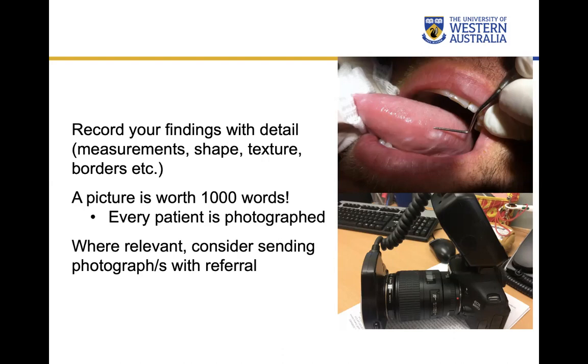If it is related to frictional keratosis, for example, if the tongue has been rubbing on the sharp edge of the tooth, that should resolve. But it's important to record these findings because when you bring your patient in 2 weeks, you won't necessarily remember what it looked like to begin with. If you have a clinical camera, taking a photograph is much easier and much more accurate. If you don't have a clinical camera, it is important to record the findings with as much detail as possible: measurements, the shape, the texture, the borders, etc. If you have decided that the patient does require referral, I would suggest sending the photograph with the referral.